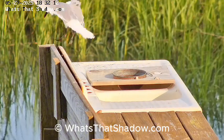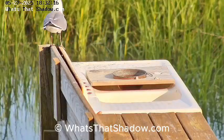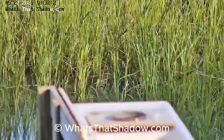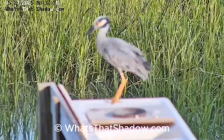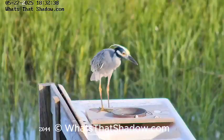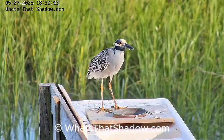I don't know which one lands back at the dock, but a yellow-crowned night heron then comes up and is like, "This is my water bowl. This is my dock." The yellow-crowned night herons love this area. They love fresh water, and so he comes, hangs out, gets some water, and then he wakey shakies a little bit later in the video.